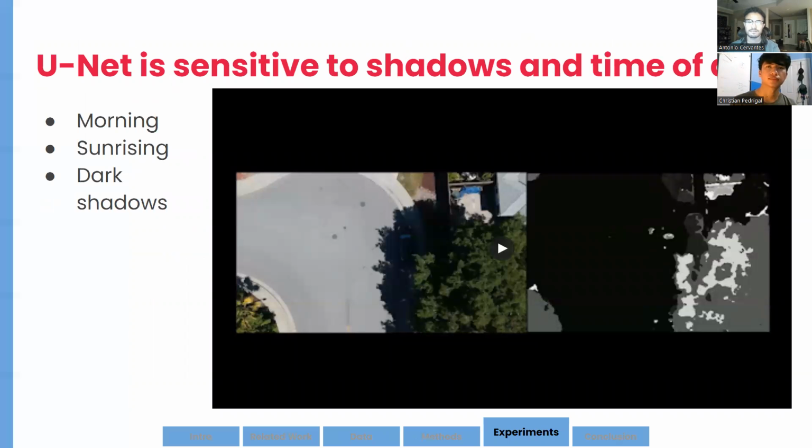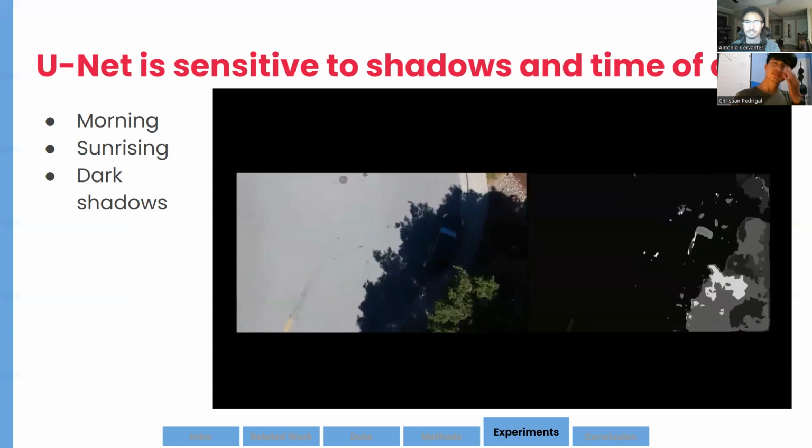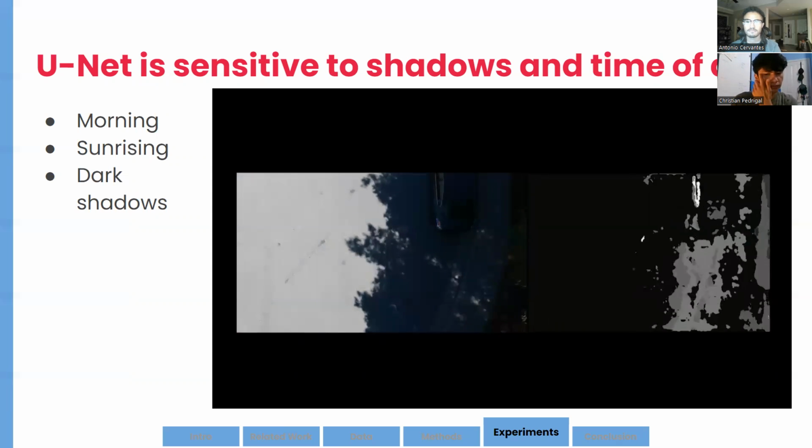Next, we shot a video in the morning where there's sun and there's dark shadows. And you can see that the car is not visible, and actually the entire shadow is labeled as an obstacle.